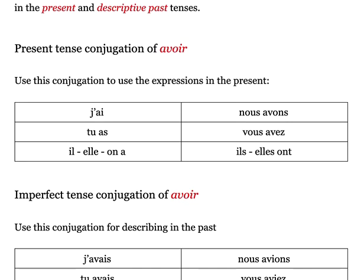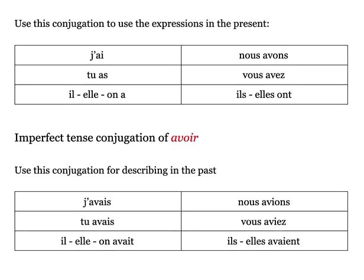Très bien. Now here's that imperfect tense conjugation of the verb avoir. You might already know this. You might not. You might really be a beginner and you may be just learning the present tense conjugation right now. But look, let me tell you, this is one of those things that you can just memorize. You don't have to know anything else about the imperfect tense conjugation of avoir. You can just memorize it and use it with these expressions I'm going to show you today.